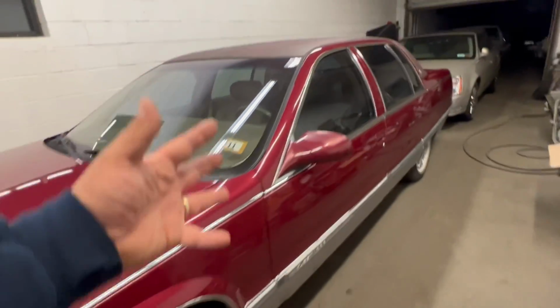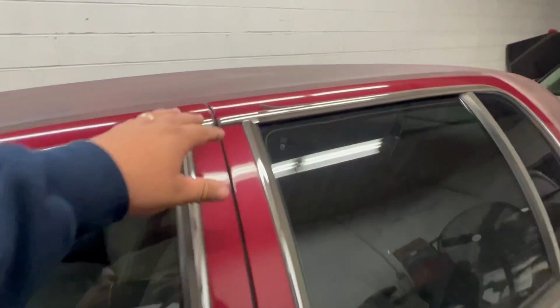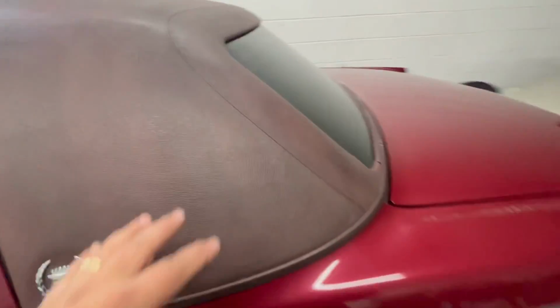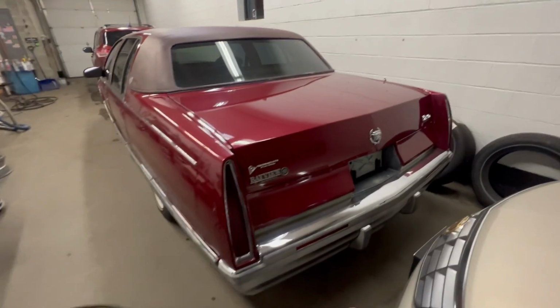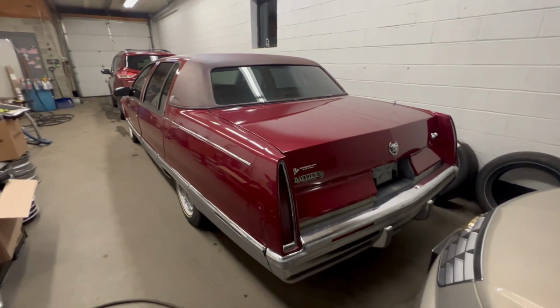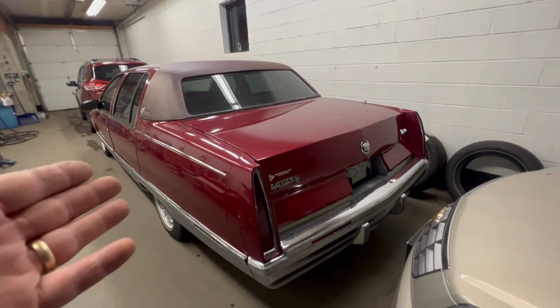So, like I said, the car is not perfect. And some of the stuff around the windows is starting to come apart. We'll try to see if we can get some of that back down. It's not going to be perfect, but it's going to be a really sharp car, especially after we buff it, clean up all this trim, replace that rim molding, maybe dye the top again. It's going to be a sharp looking car, and I'm excited to get into it.